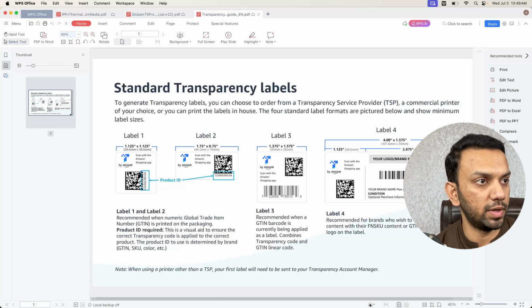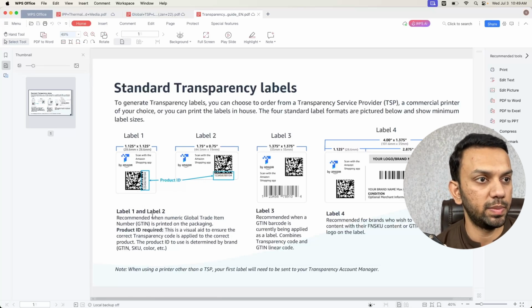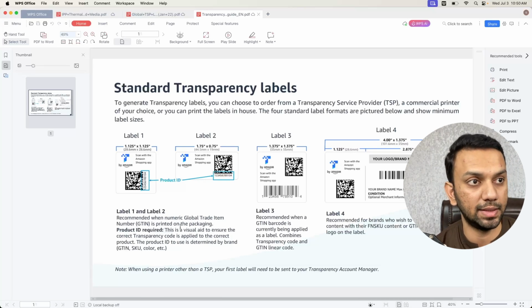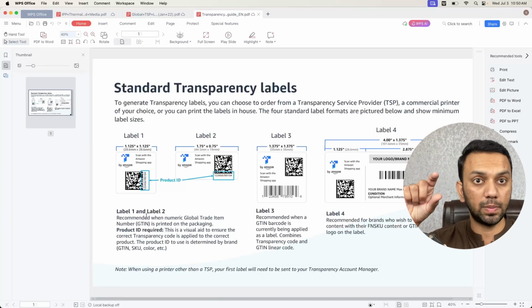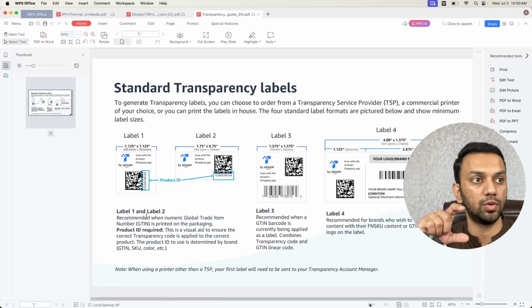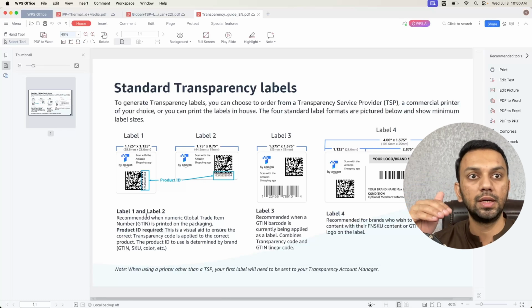There are 4 kind of labels, and all 4 of them are acceptable, and their recommendation to use is based upon different scenarios. For example, labels 1 and 2 are recommended when you have your GTIN barcode already printed on your packaging. Putting up a transparency code does not mean you are not supposed to put up your UPC barcode on the packaging. Your UPC barcode needs to be on the packaging, along with the transparency barcode, and Amazon recommends putting both on the same side, so they do not miss that.